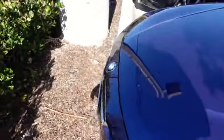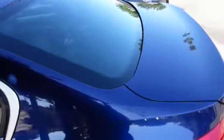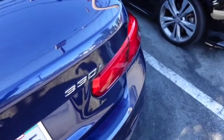All right, so I just made it to the car that I'm renting. It's a 2017 BMW. I actually like it. I've driven a BMW before, but I've never driven this type of BMW. So I used Turo, and Turo was super simple and easy to use. This is a 330i BMW.